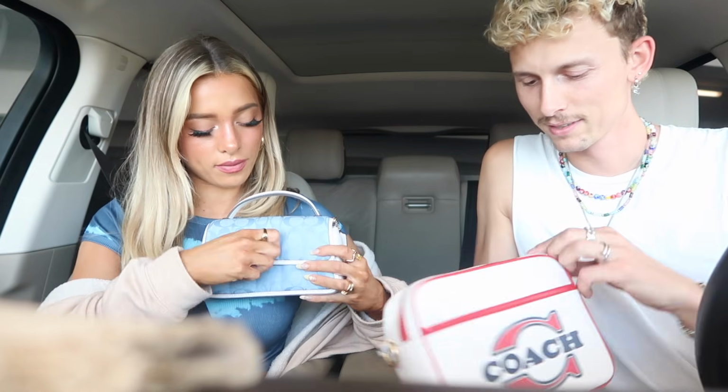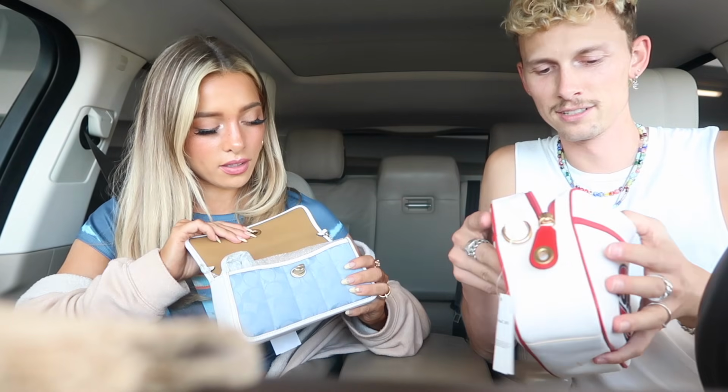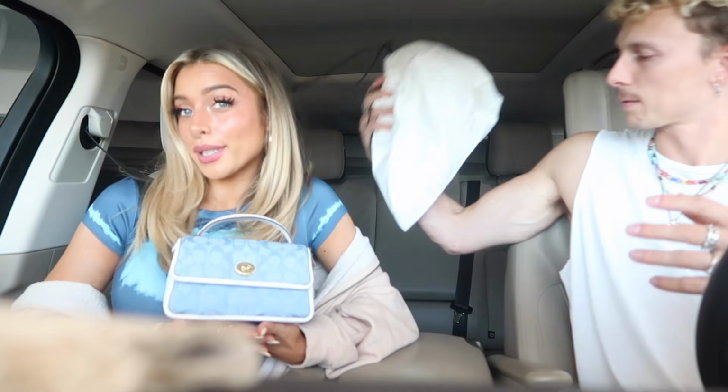Mine has this little twist. Coach is getting it, guys. Go check out your local Coach. Honestly, Coach is rebranding and it's really so good. They had so many cute bags. A cute rainbow bag. They had a bag with an embroidered bee. I love bees. Made me feel emotional. All right, but I ended up with this one, who I love. Let's go.